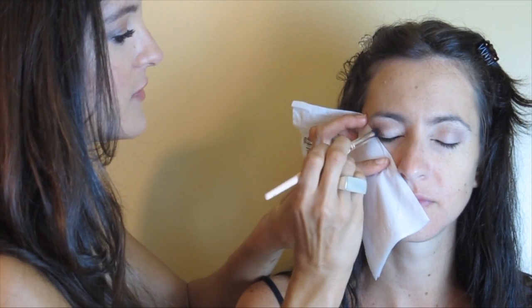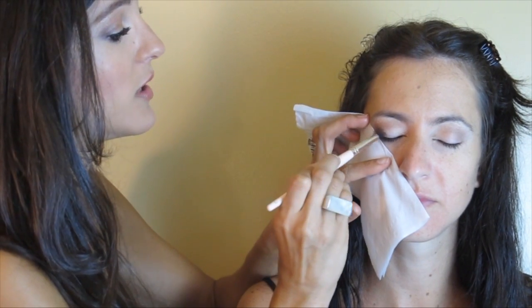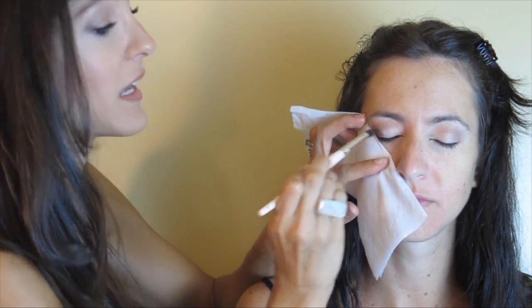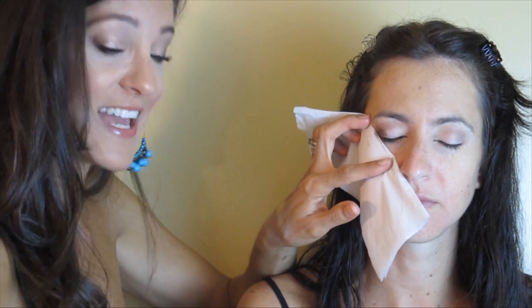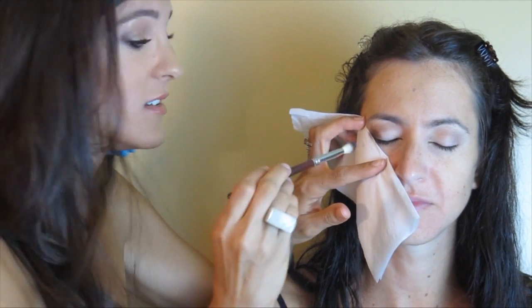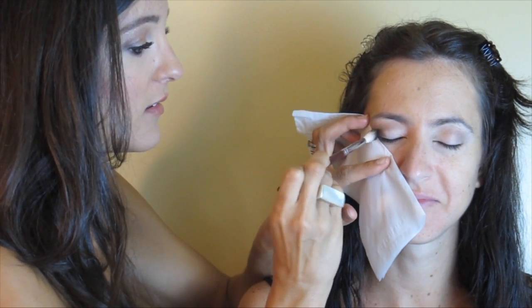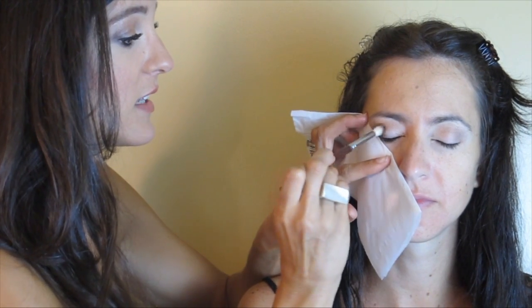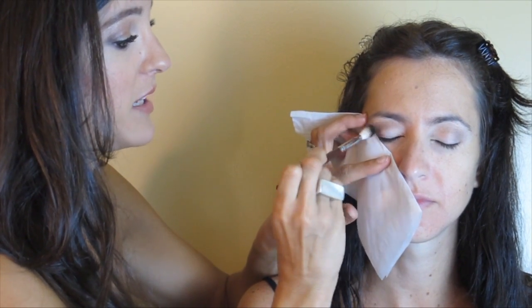So I'm not blending at all, I'm just placing the color. That's all I'm doing. So place the color like so. And now I'm going to take the more fluffier brush like this, and I'm just going to blend that color completely. Just keep blending, no dipping it back. Take that color and blend, blend.